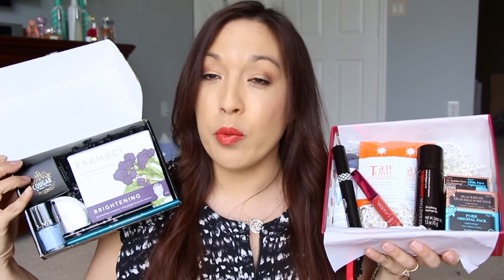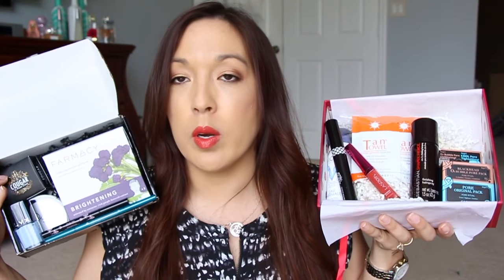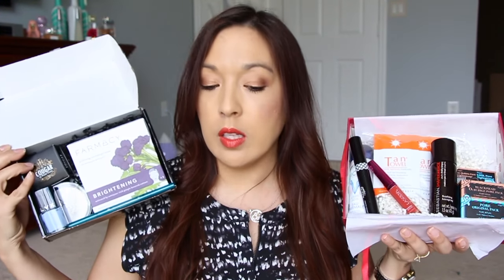So they're both awesome boxes. This one's worth way more, I'm sure, than this one, but great boxes all in all. They cost about the same, $21, $22 here or there, give or take a dollar or whatever, but great boxes. Let me know what you think about both of them down below. Let me know if you got different shades or whatever in your boxes.